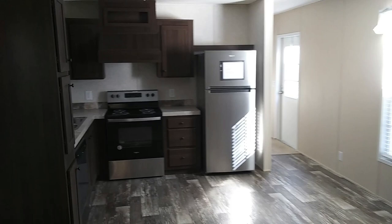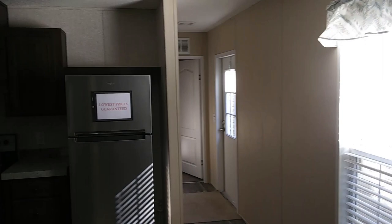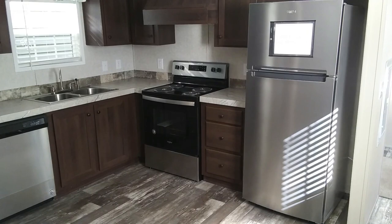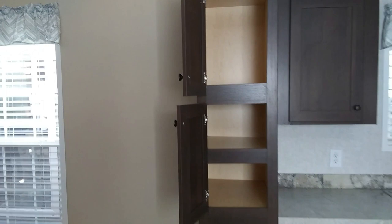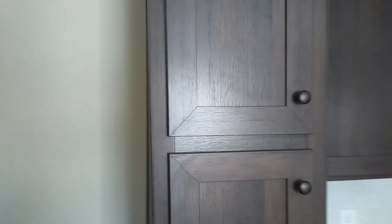All right, so over here is your kitchen area. You have your space for your dining area. You can sit your little dining room table right there, or you can sit it right in the middle of the kitchen. It would really look good in either place. And I love the fact that this kitchen comes with stainless steel appliances. Just get you all a look in this cabinet space right here. You have your little mini pantry space. I really love these cabinets. They're very modern and very sleek.